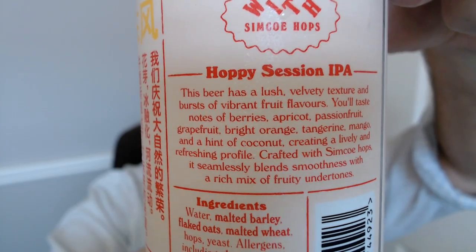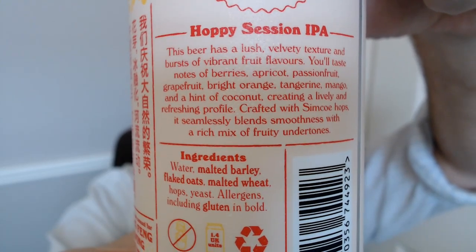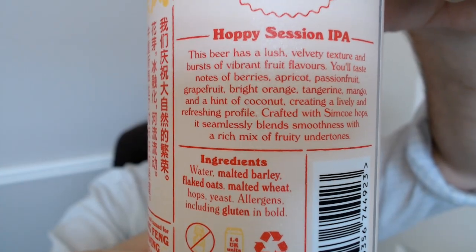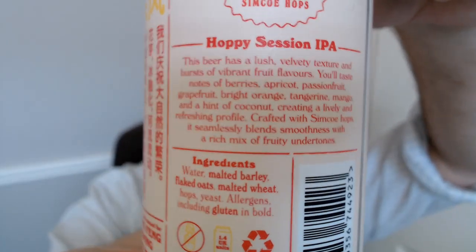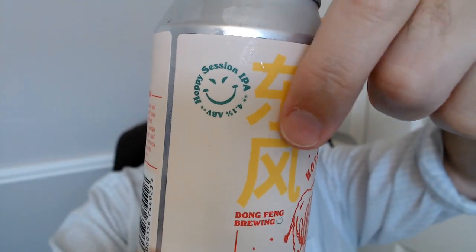And about the beer. This beer has a lush, velvety texture and bursts of vibrant fruit flavors. You'll taste notes of berry, apricot, passion fruit, grapefruit, orange, tangerine, mango, and some coconut. Really? All from Simcoe? Well, it says crafted with Simcoe hops, seemingly blends smoothness with a rich mix of fruitiness, fruity undertones. I like that little smiley face. Pretty damn cool, but not from China. Me old China. What do you think about this weird thing?